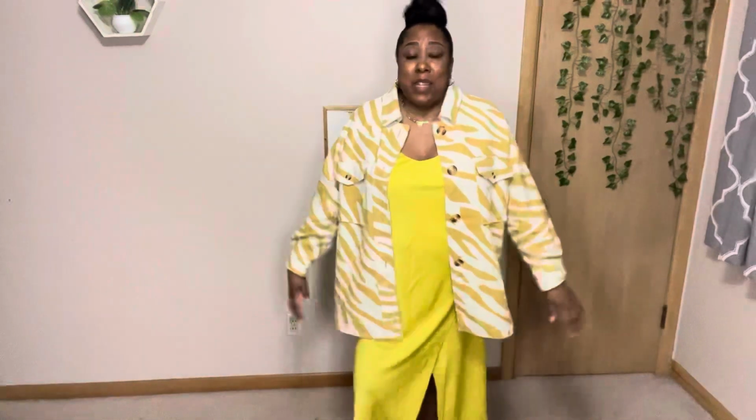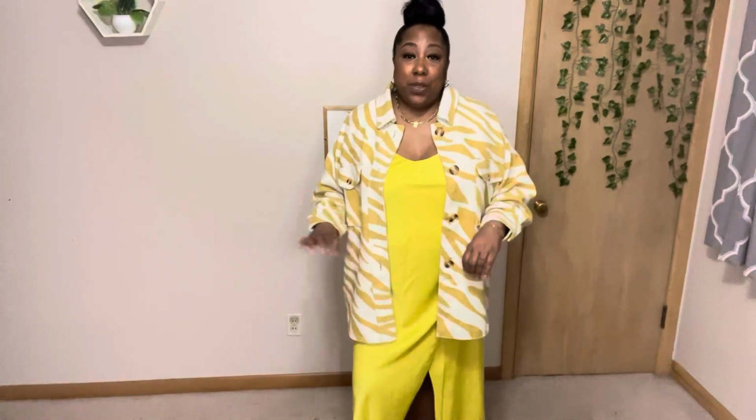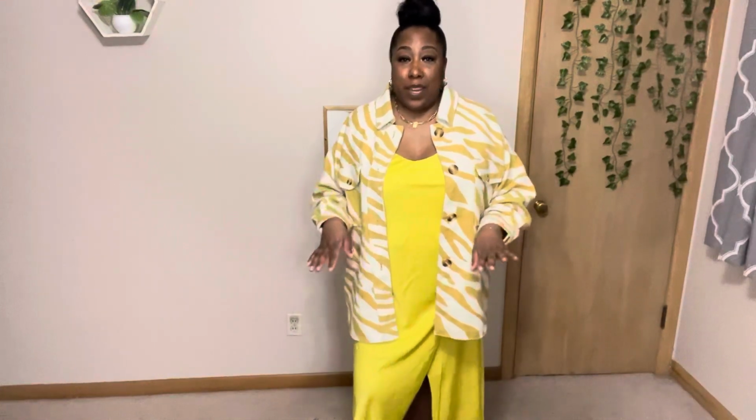So yes, anyway, this jacket I think will be so cute with, I mean, you don't have to do much because there's a lot of detail in the jacket. So you can just pair it with a nice white tee and some jeans, and there you have it. You can throw on some heels to dress it up, or throw on tennis shoes and go run errands, whatever you gotta do. So I love them both.